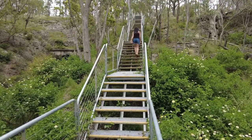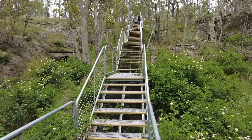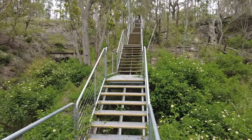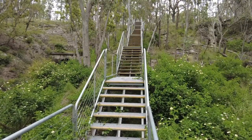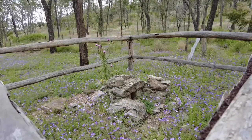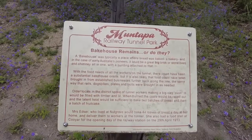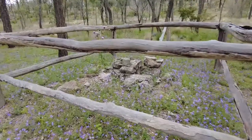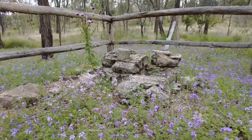We make our way back up the stairs to the picnic area. There's 85 of them. And by the time I got to the top, my knees were feeling it, believe me. There are two paths from the picnic area to the stairs, so we took the other on our way back. Pausing at the side of the old bakehouse, the sign also tells of a woman who baked 44 loaves each day in her home. All that remains today are some of the stones from the chimney.